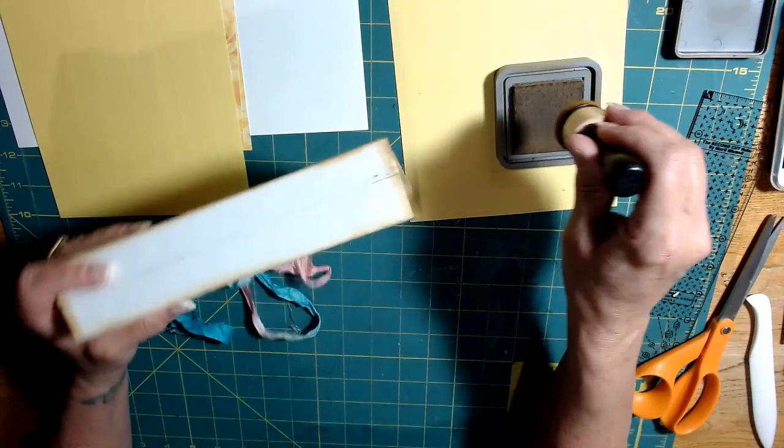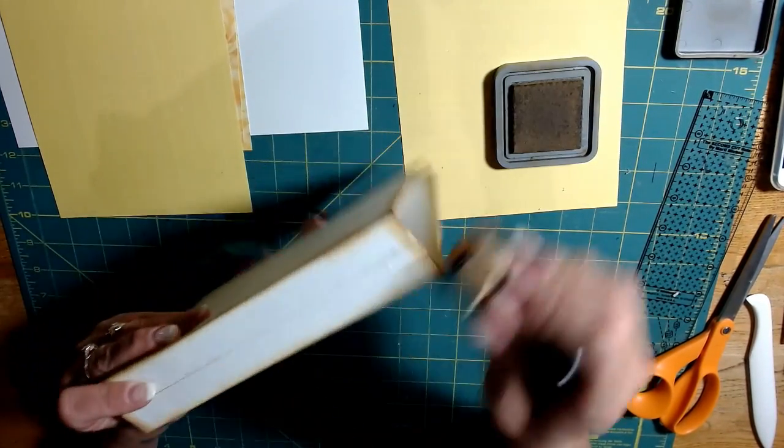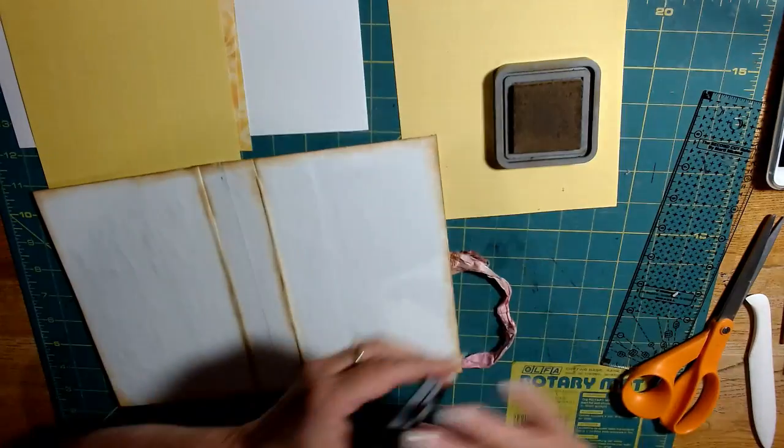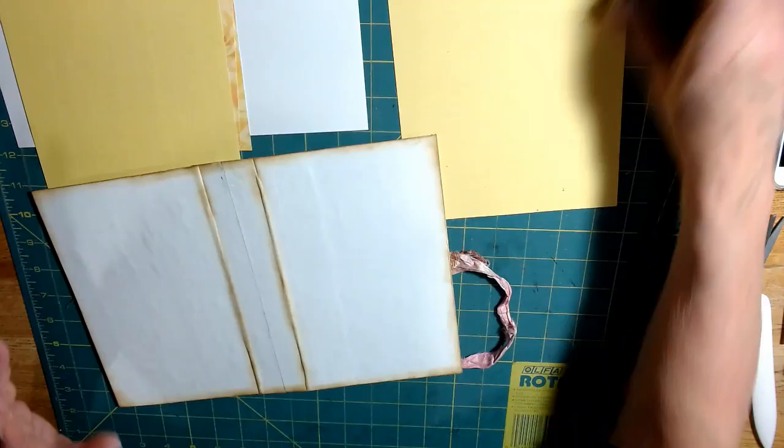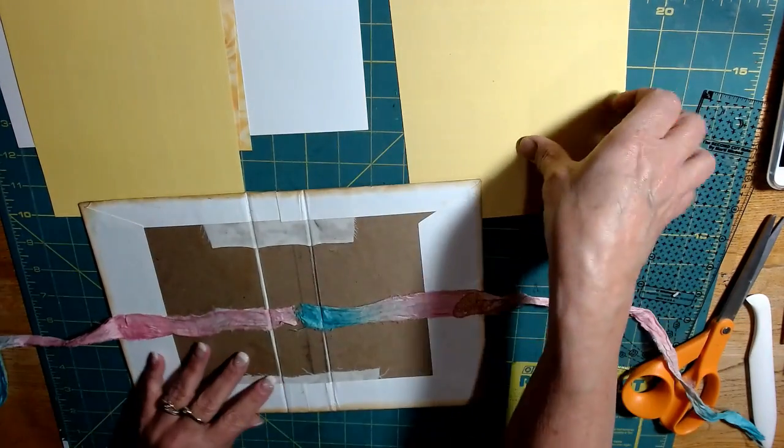And I'm sorry, I am completely out of frame here. I think I need to move my camera. Okay, so everything's been inked, and it's ready for the insides.